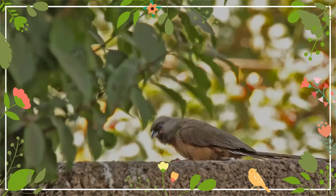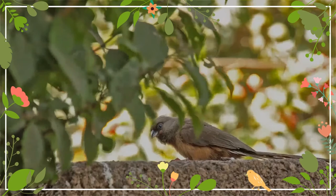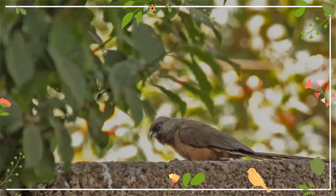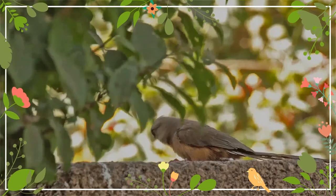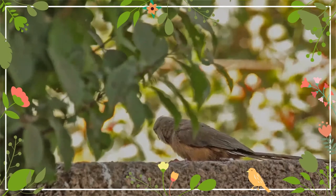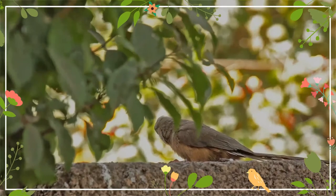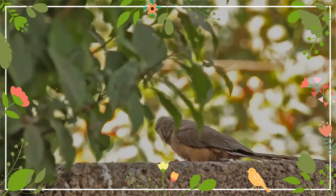The speckled mousebird is the largest species of mousebird, as well as one of the most common. It is found throughout most of Central, Eastern and Southern Africa. It is well named because it is dull mousy brown in overall color on the back and on the head.